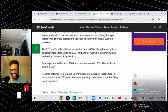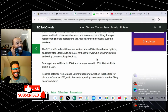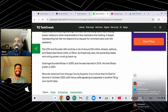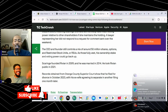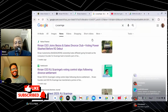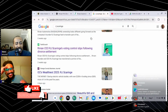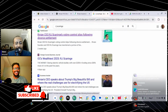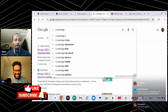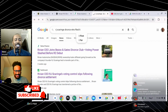This is the kind of tea we want, man. Who filed, man? I think she saw where the company was going. It's like, this is not a winner. I gotta go before the stock hits zero. Imagine if she goes and starts messing with Elon. It's rough out here. Imagine if she starts hooking up with Elon, that would be the ultimate. My God, I could see Elon doing some. Let's see who filed it, what happened.